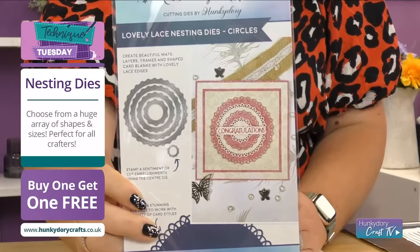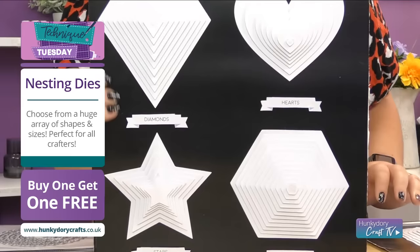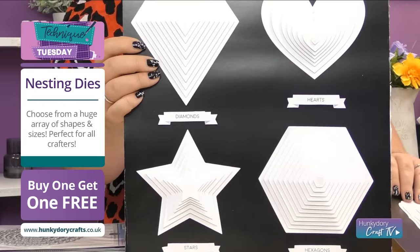They're beautiful. Let me show you a couple of the boards as well that Emily's managed to dig out of the dungeon. Look at these. You can't see the dog ears on here, Em, you fine? Look at these. They're fabulous, aren't they? I absolutely love it. You've got your hearts, your diamonds, your hexagons and your stars on there. And then this one's a whopper.